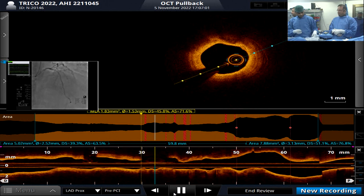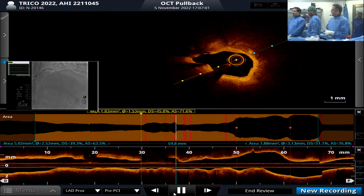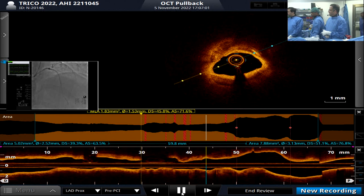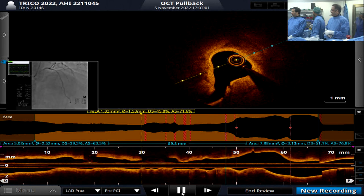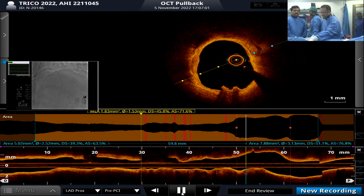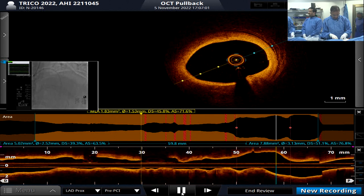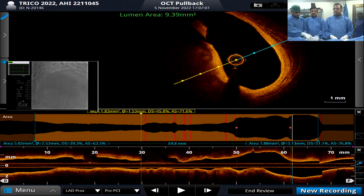So you can see the OCT, and I know Dr. Akasaka is on the panel, so calcium, we will ask him to give us an opinion. And to me, it looks like the rule of fives is satisfied here. Yeah, we have. There is lots of calcium and some parts are circular, but the lumen size is enough, so it is important to use IVL in this case. Yes. So I'm going to remove the OCT catheter.